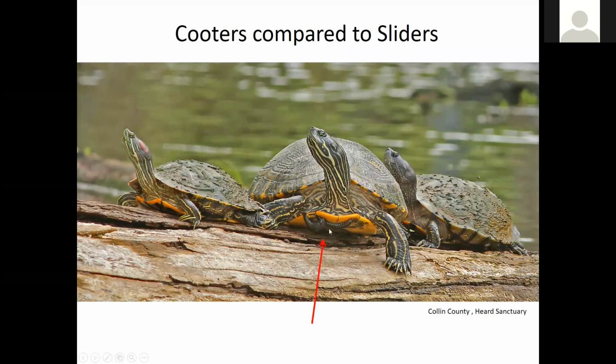Hey, look at that. Turtles get a lot of leeches. And nowhere is this more true than at the herd sanctuary. It's unbelievable how many leeches those turtles have along that boardwalk. And so when you see turtles there, look, and you'll often find leeches on them.